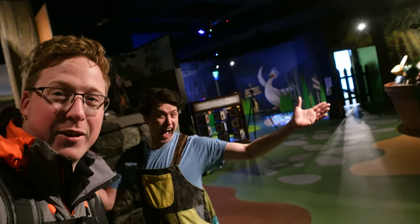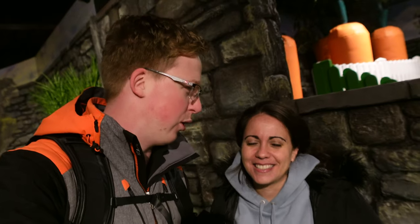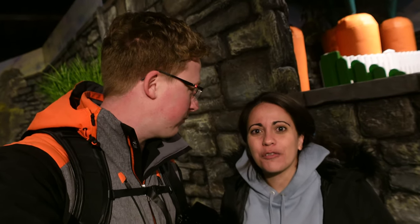We are here at Merlin. We're here at Peter Rabbit's Explore and Play in Blackpool, Merlin's brand new attraction. It's opening on the 12th of February and we have been kindly gifted the chance of coming here early. We're going to take you around and show you what it's like. We're going to do a walkthrough for you right now.